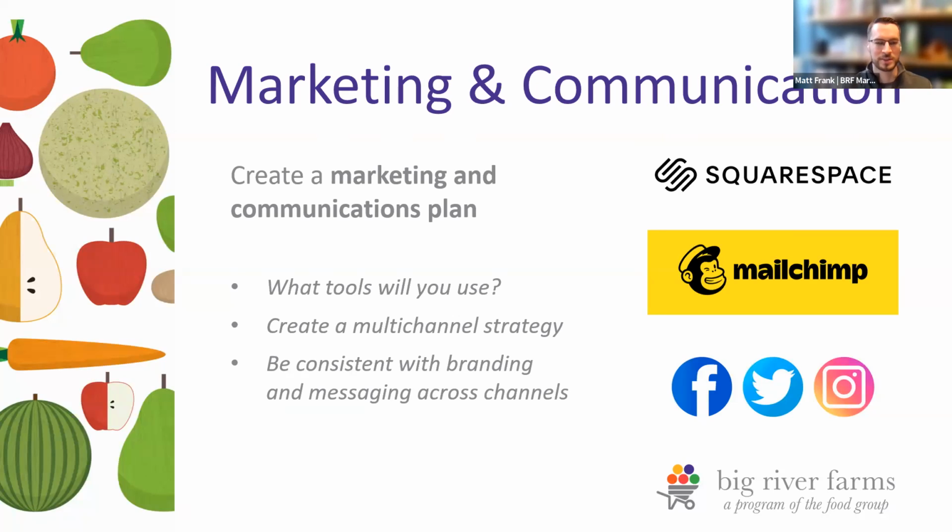That second bullet point on this slide that says create a multi-channel strategy is really thinking about, again, zooming out big picture, thinking about all the various tools and ways that you can market and communicate yourself, and it goes back to that idea of diversifying your market, right? So it's thinking about that from the perspective of diversifying how you share information, how you communicate about your business, about your farming, and about what you're growing and selling.